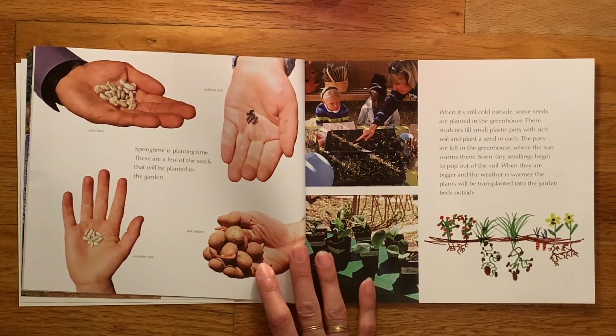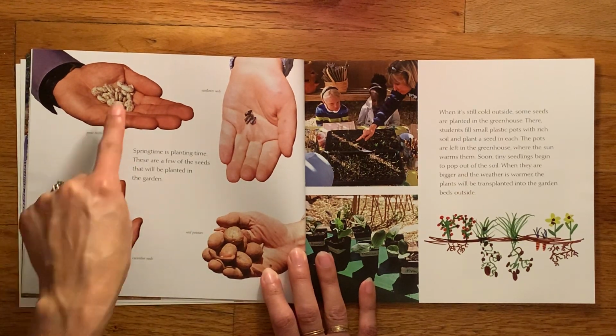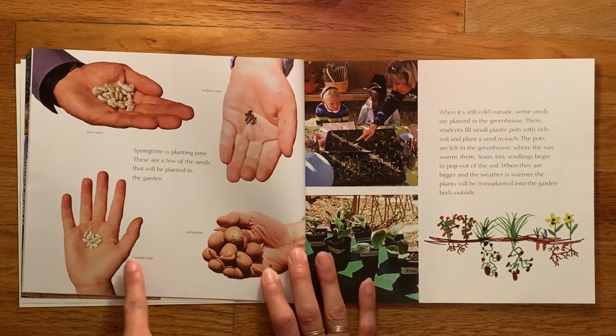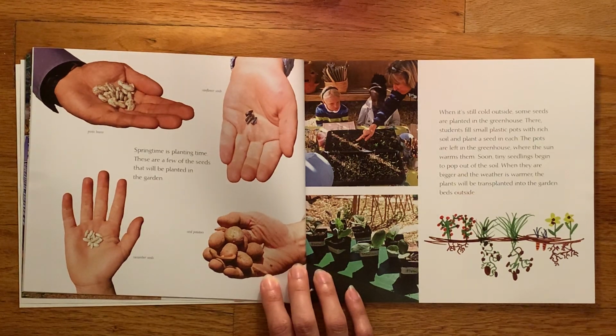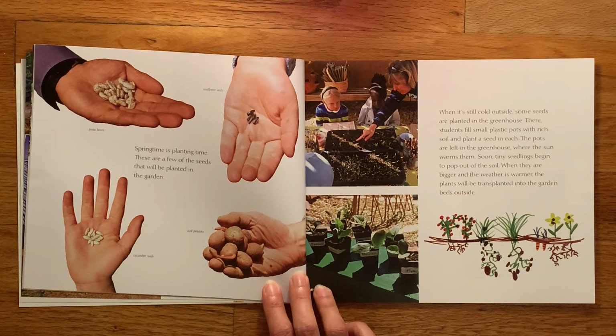Springtime is planting time. These are a few of the seeds that will be planted in the garden: pinto beans, sunflower seeds, seed potatoes, cucumber seeds. When it's still cold outside, some seeds are planted in the greenhouse. There, students fill small plastic pots with rich soil and plant a seed in each. The pots are left in the greenhouse where the sun warms them. Soon, tiny seedlings begin to pop out of the soil. When they are bigger and the weather is warmer, the plants will be transplanted into the garden beds outside.